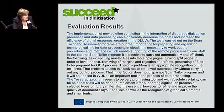The Tesseract program seems to be a very promising tool, and with absolute certainty can be said that the trials will be done to implement it for supporting digitization processes of selected types of library materials. It is essential, however, to refine and improve the quality of documents layout analysis, as well as the recognition of graphical elements at small fonts.